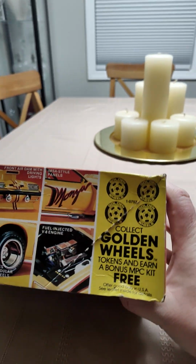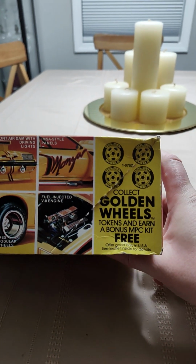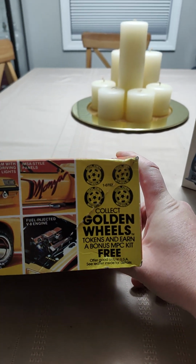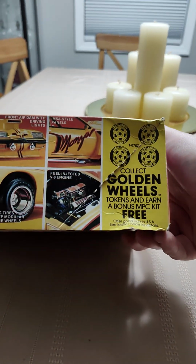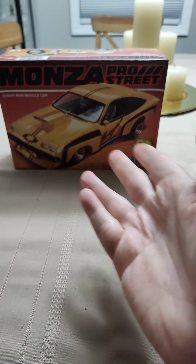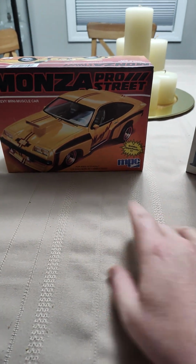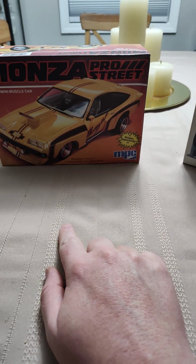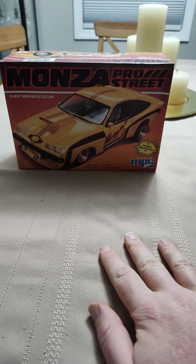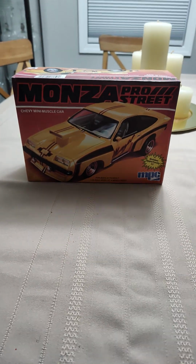Bought this off eBay. Got golden wheels. Now, those who remember in our time, we used to buy the kits that had the golden wheels, and the more you collected, the more you got a free kit. Every kid remembers trying to send these out, or yours truly sent the golden wheels out and tried to mail them out. And, believe it or not, they would actually send you a real free kit back in the day. You know, I'm a Gen X, so it kind of fits into this whole thing here.